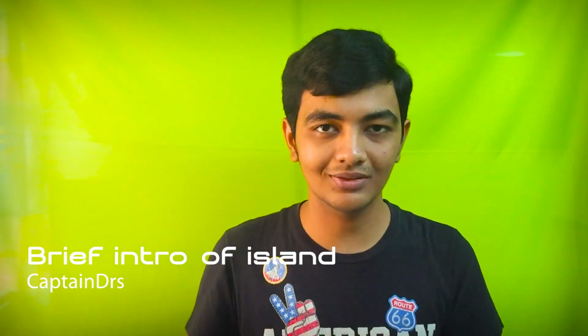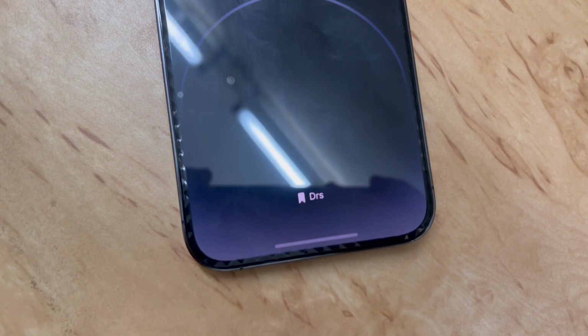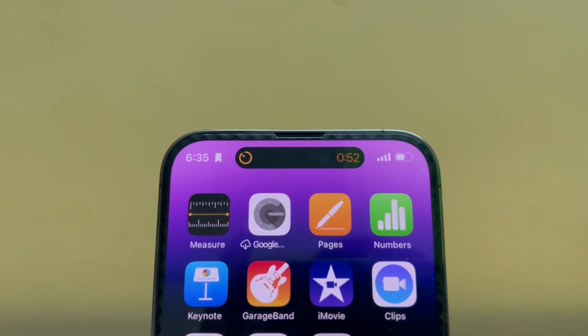Before we start, let me give you a quick intro about what this Dynamic Island is. If you don't know it as of now, this is the Dynamic Island. It is a simple software design which Apple introduced in the iPhone 14 Pro and Pro Max last year, in 2022. This design handles a lot of things, whether you are using maps, hearing some music, using Face ID, or tracking a delivery, with different application perspectives.